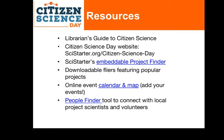An event finder, an embeddable project finder, a librarian's guide to citizen science, which is a pretty detailed resource. Whether you're a seasoned librarian who's very familiar with citizen science or you're kind of new to the game, it points you in lots of different directions, highlights all the ways that libraries are getting involved in citizen science, and is a step-by-step guide for Citizen Science Day.